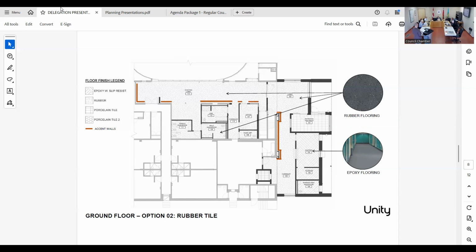But then the corridor, the new lobby, and the renovation of the existing lobby and washrooms would be rubber sports flooring. I should mention that option one of porcelain tile, the cost is about half the cost of the rubber flooring. Right now, the supply and install cost is higher for rubber tile.